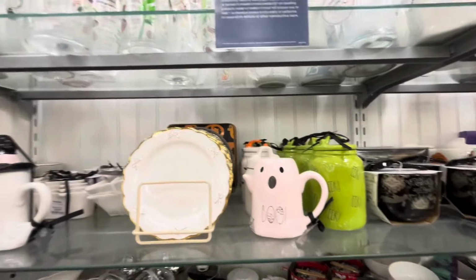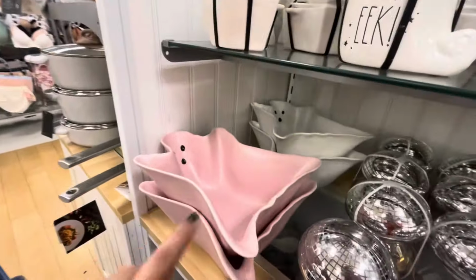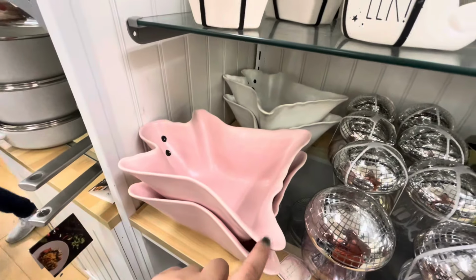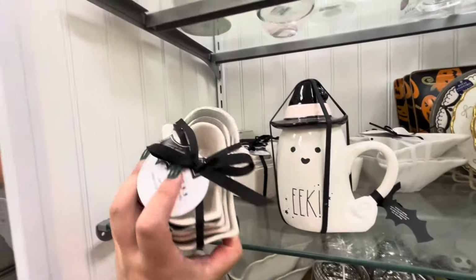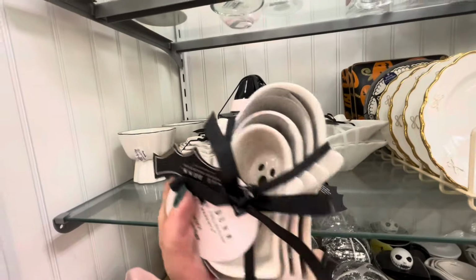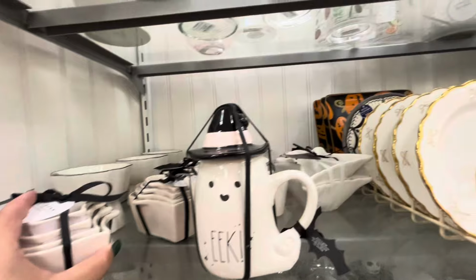Alright, and then let's see. I think we've seen all of this. They did bring the pink ghosty of this one. Remember? We've seen the white. They also have the pink one. Oh, what are these? Even more ghosties. Oh my gosh. Look at that. These are Radon. $14.99. So much ghosty stuff.